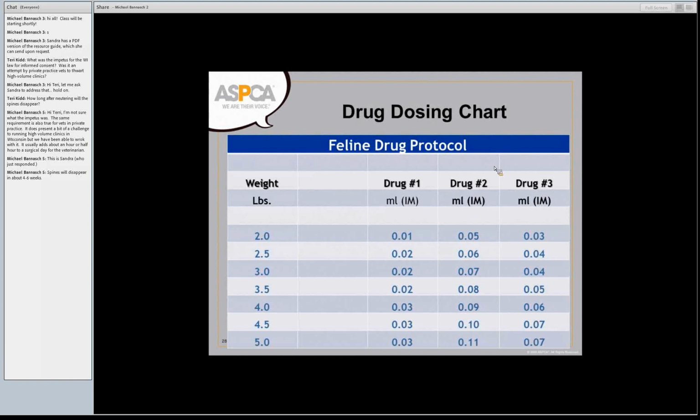This is a nifty little tool that we incorporate in spay-neuter programs, a drug dosing chart, which gives us the weight of the animal and the drugs to draw up, the volume of drugs that are going to be used per weight of animal. And this helps to decrease the possibility for errors, and it also helps to increase efficiency in this environment.